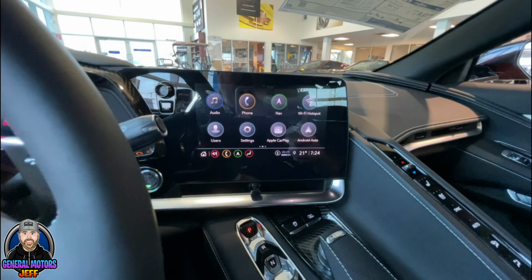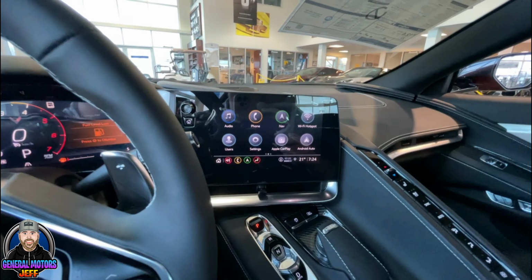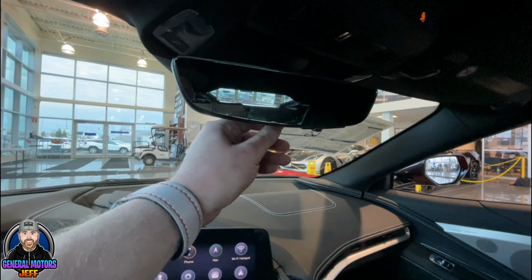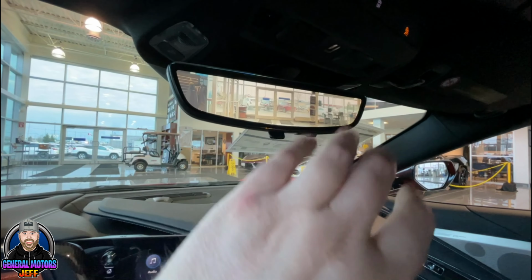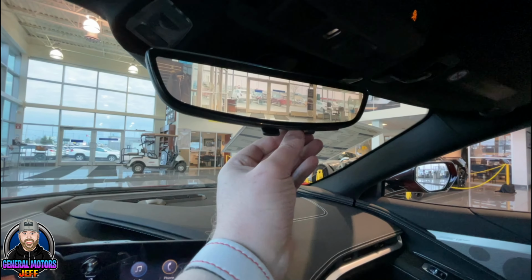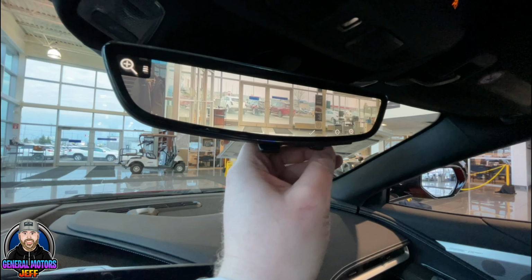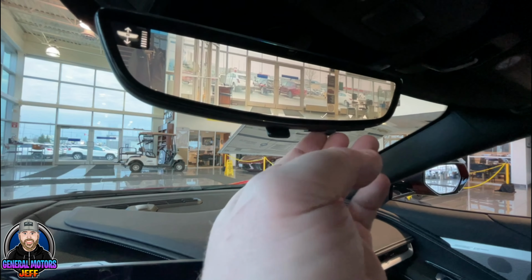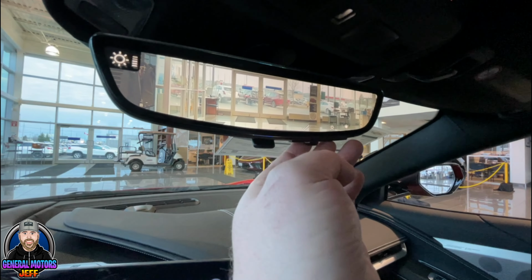Right here you have the awesome 8-inch color touchscreen, navigation, Apple CarPlay, Android Auto, all that fun stuff. In here you also have the rear view camera mirror. If you haven't seen this before, it's pretty slick. GM came out with this in the Cadillac a couple years ago, and it's an HD rear view camera. You can adjust some of the things. You can adjust zooming in and out, and you can also adjust the brightness of it. So if you're driving late at night and you don't want it to be too bright, you can adjust that also. So anyway, rear view camera mirror.